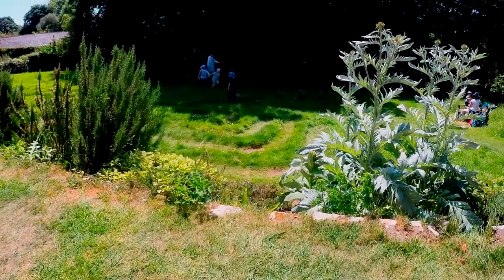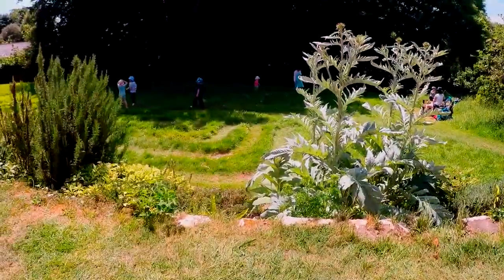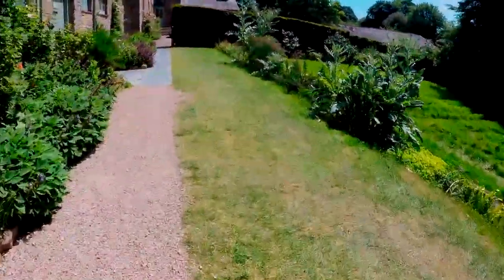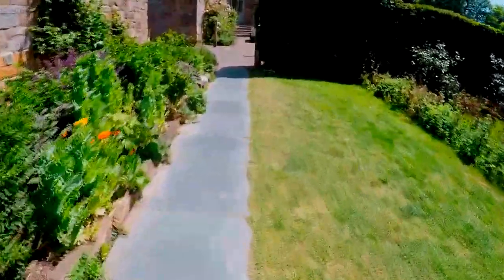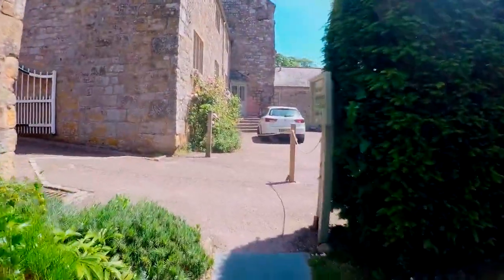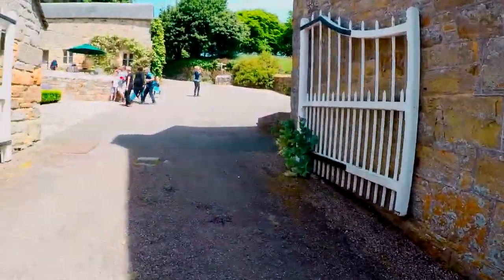So it's a grass maze. Not very difficult to get round. Can't go in the second-hand book shop because of a big step. And there we are.